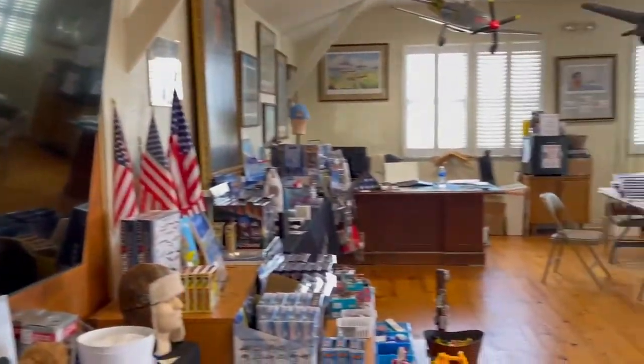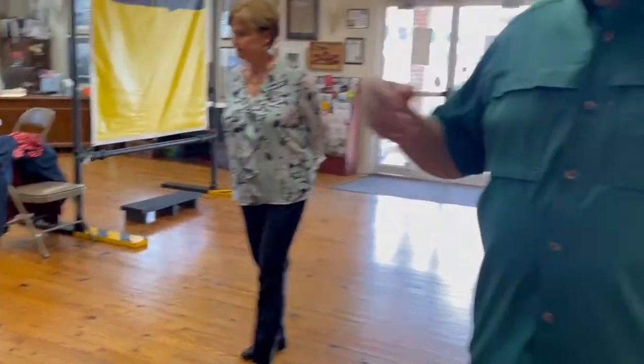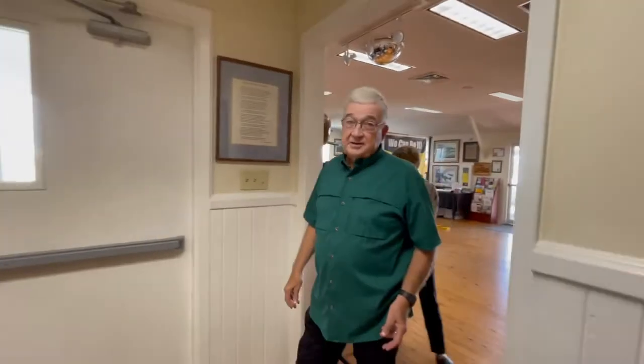And Holly, who is trying to keep up with walking around while we're talking, is responsible for the gift shop and has done a remarkable job with it besides all of her other duties.